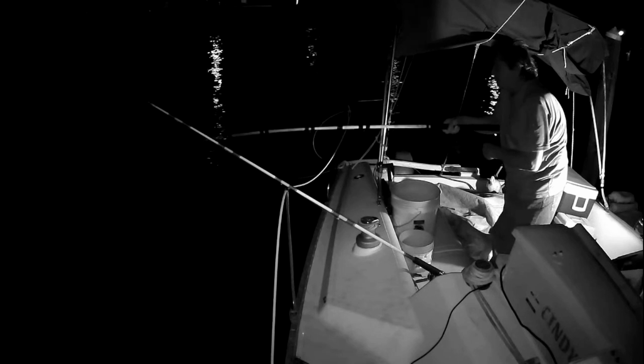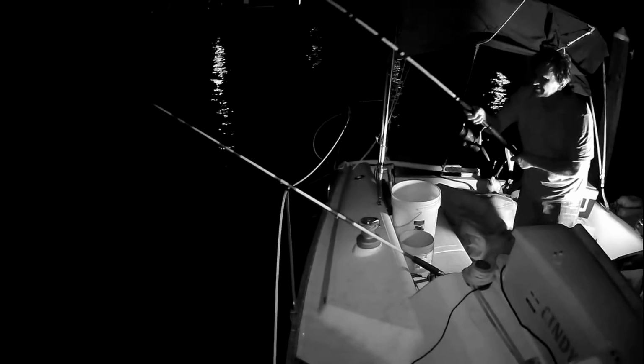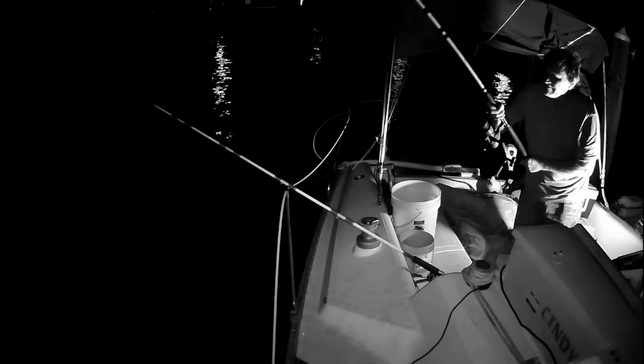So the fishing's slow. They must be in like a hole somewhere where there's lots of shrimp. Here we go. There's another one. Pay lake scores again. Where else can you go? Oh, self-release, self-release. Doesn't get much better than that, does it?